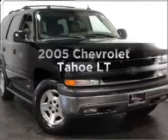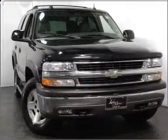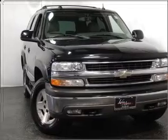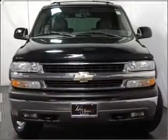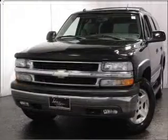Introducing the 2005 Chevrolet Tahoe. If you're looking for an automobile with great attributes, look no further. With a powerful 8-cylinder engine that responds smoothly to its automatic transmission. Navigation included to help you get to your destination with ease.